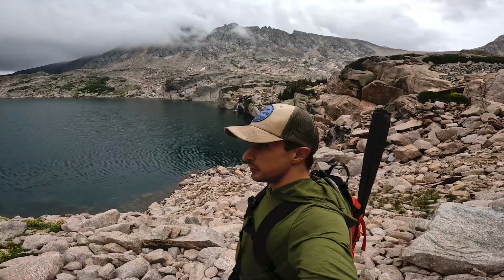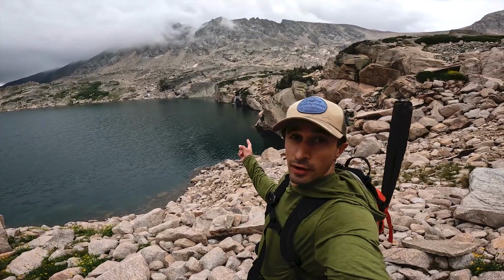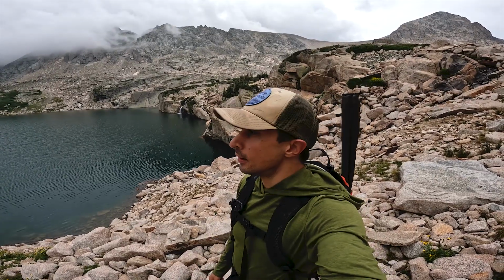The rain's really moved in. I'm down here at this main Blue Lake, and it's absolutely stunning. There's literally a waterfall cascading into the lake behind me. There's big waterfalls from the upper to lower lake the whole way down. Absolutely gorgeous area, but with the weather coming in, I'm gonna keep moving.